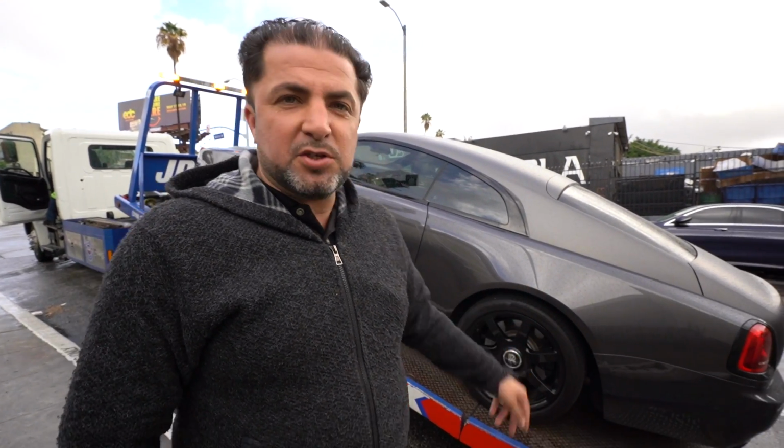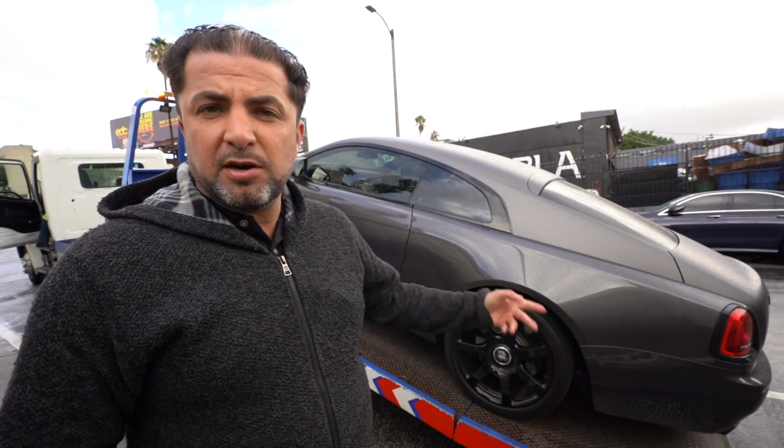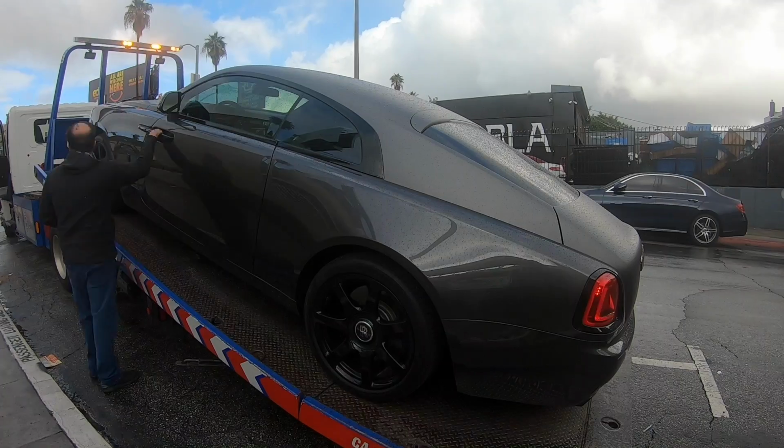So as you guys know, there's a lot of rain today. We have this Rolls Royce here, and we're gonna go ahead and replace possibly 2 wheels and tires because he hit a big pothole. So we're gonna get it off the truck and let's get started.